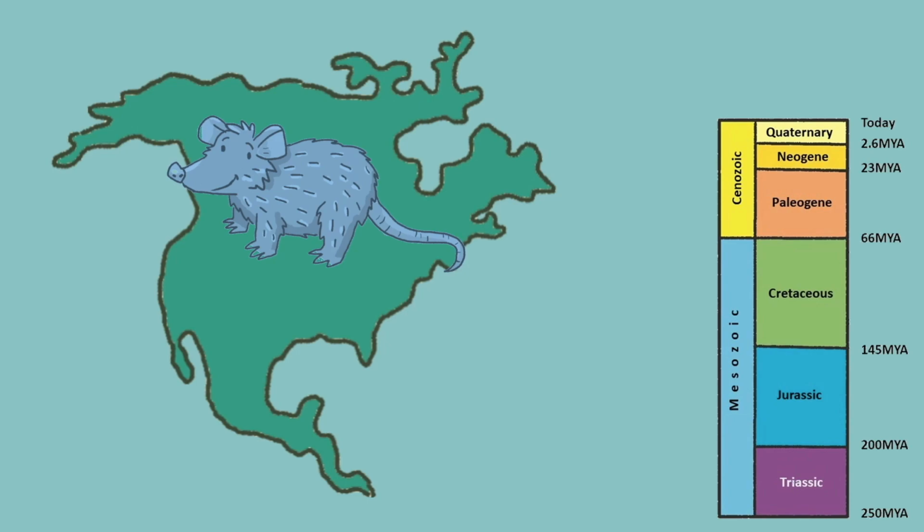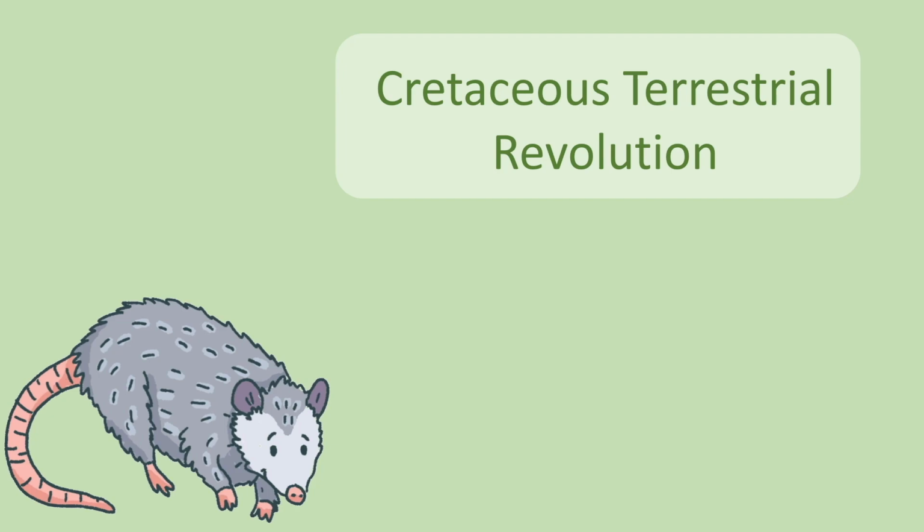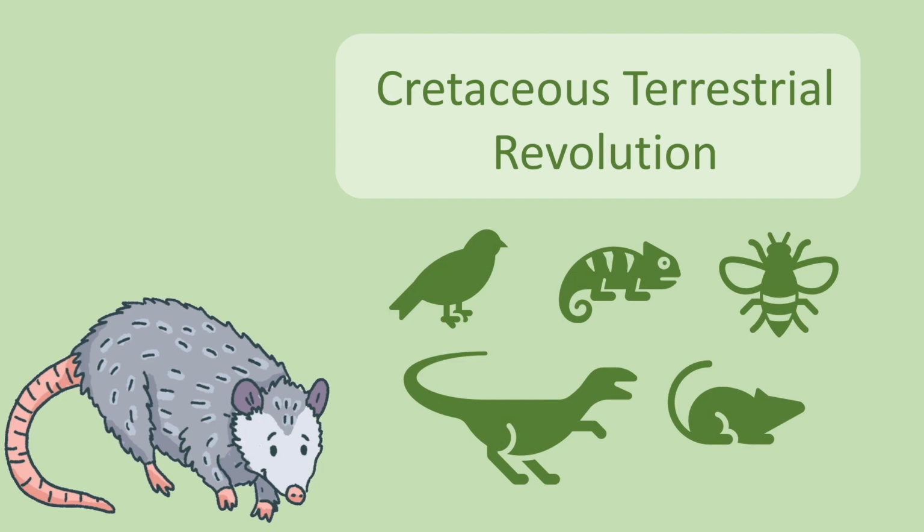Metatherians first evolved in North America at the end of the early Cretaceous, about 110 million years ago. About 10 million years later, true marsupials made their first appearance as part of the Cretaceous terrestrial revolution. During this interval of time, there was intense diversification of all terrestrial organisms, including the emergence of flowering plants, which opened new types of specialized niches.